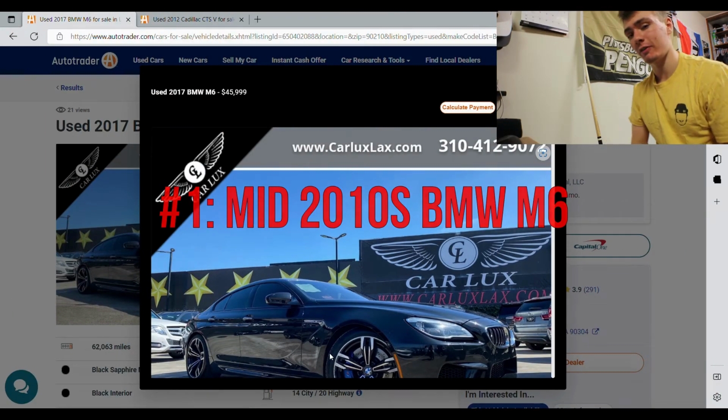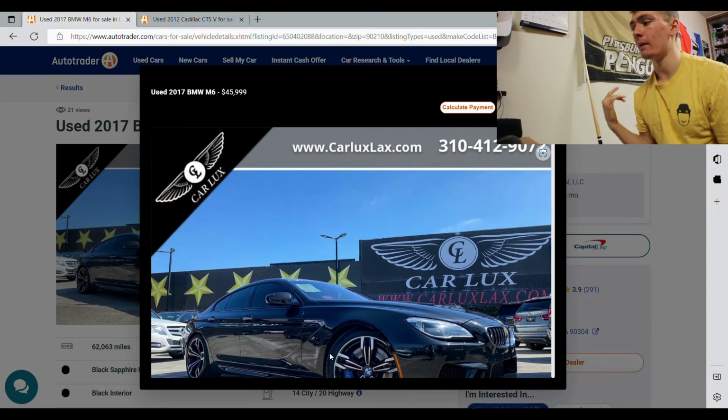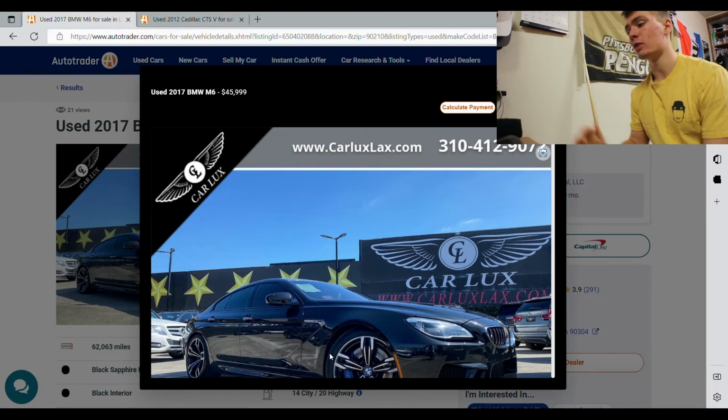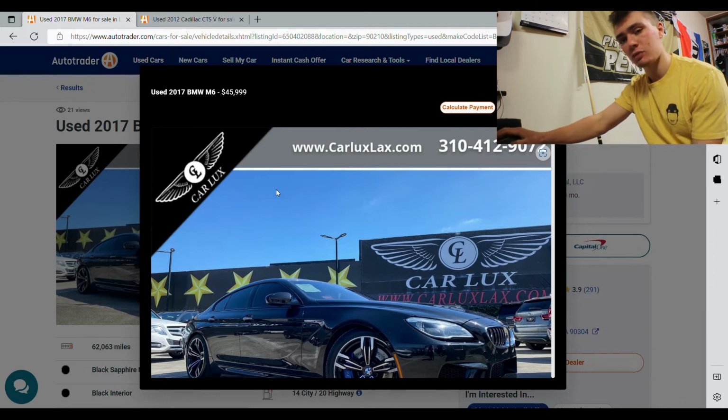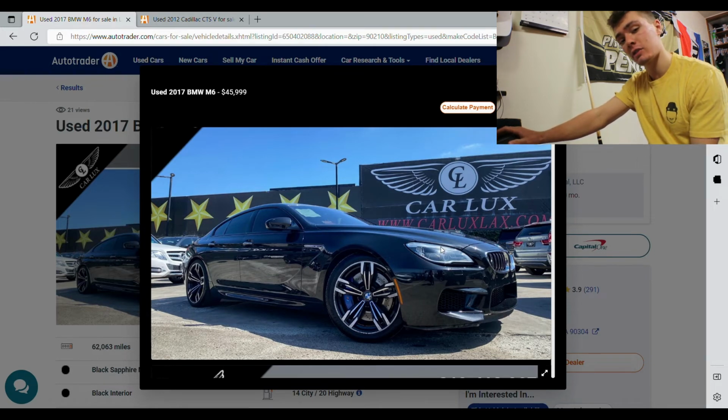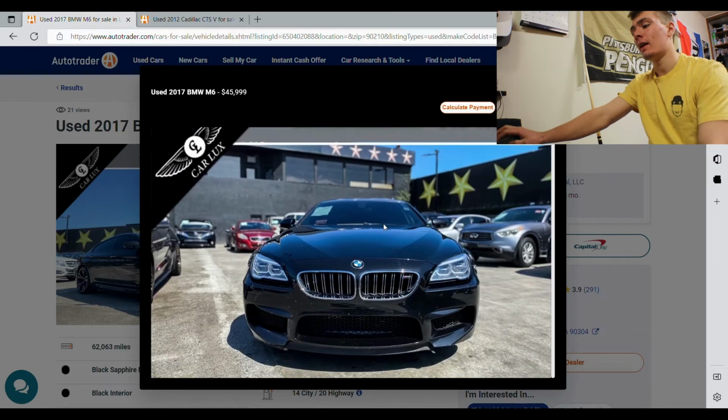Now, this is my favorite car on the list for a reason. I'm going to reference my boy Doug DeMuro again. I watched a video on these cars a year or 2 ago, and they're so cool and good looking. I just love them. They're so practical too, right? They're 4-door sedans, but they're super fast. They've got a V8 under the hood, 560 horsepower you're going to get with them, and they depreciate very much, right?